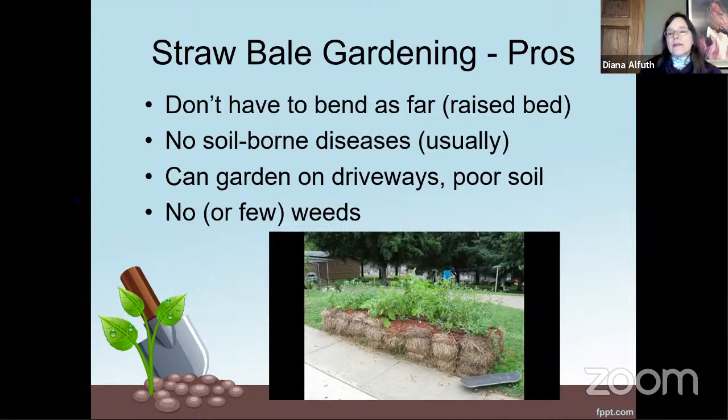Okay, so they are like a raised bed. You don't have to bend over as far. You can see these straw bales here are lined up on the grass. Obviously the grass under there is going to be dead after this. You can see the strings are going horizontally here because they've been placed on the edge.